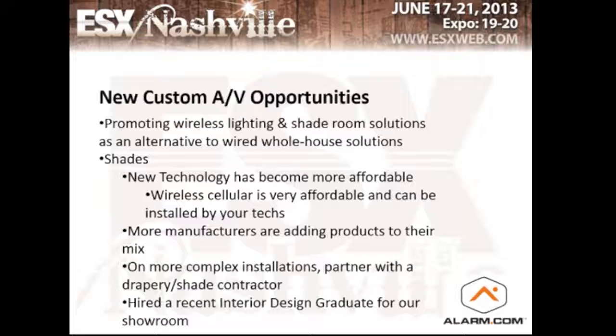Especially with shades, the new wireless technology on cellular shades that are battery-powered, your techs can install these. The price point has come extremely down from what they were a few years ago. And with clients starting to pay more attention to energy and passive solar heat coming into the house, this is getting to be a much easier sale.